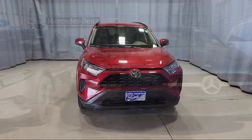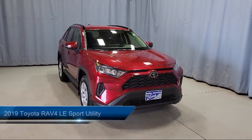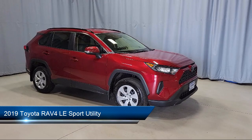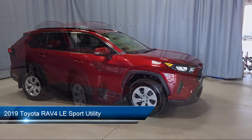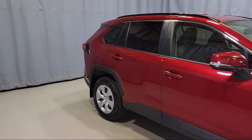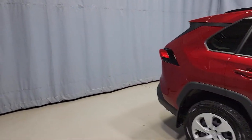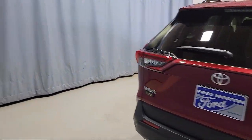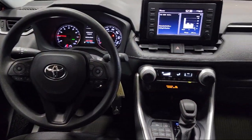And here's a look at another one of our great vehicles from our inventory. It comes equipped with keyless entry, roof rack, auto high beam headlamp control, rear view camera, Entune 3.0 audio system, steering wheel controls, rear spoiler, speed sensing steering, air conditioning, electronic stability control, and has less than 20,000 miles on the odometer.